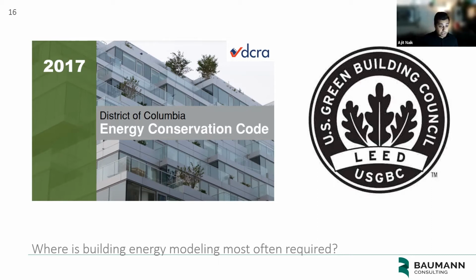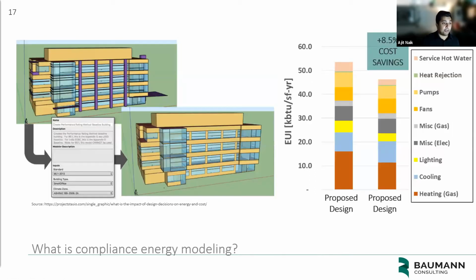There are also other places where energy modeling is required as well, primarily for third-party building certifications like LEED. So LEED awards points for energy modeling buildings, and I'm sure with a lot of you as sustainability professionals on the call today, you're well aware of this fact. So most energy modeling today is actually done for compliance, whether with code or with third-party certification requirements. So this type of energy modeling is called compliance energy modeling, and it's not really suitable for BEPS strategies, and we'll get into why as we go through.